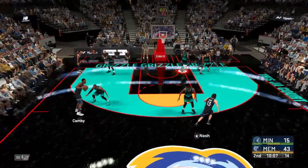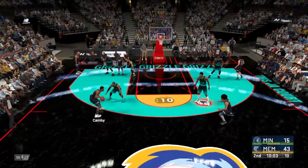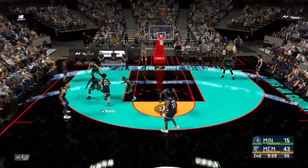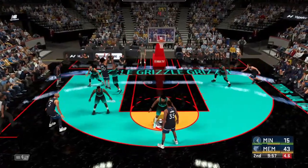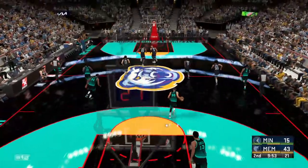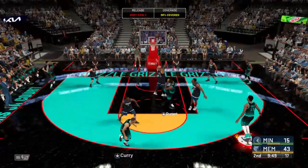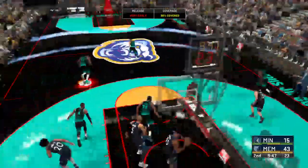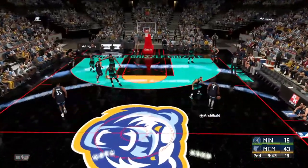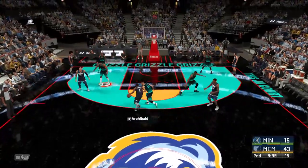Here's Camby. Smith with it. Down to 5 on the shot clock. Steps back and shoots. It's rebounded by Memphis. Couldn't quite line that one up. Just got to shake it off and move on to the next one. Durant's shot is off. They're searching for a way to score. Yeah, buckets have been very tough to come by.